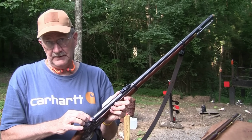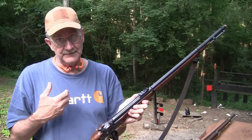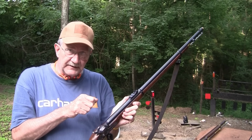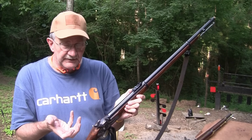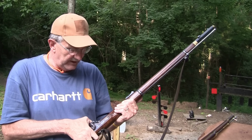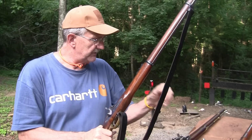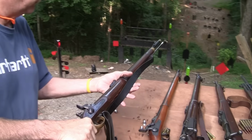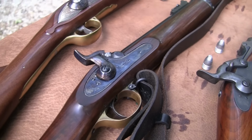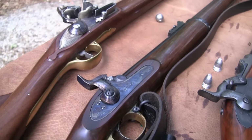Can you make a percussion cap? I can't. However, I could pick up a piece of flint maybe and nap it. Napping is kind of carving flint to make it sharp and to make it work. So there are advantages and disadvantages. Okay, so we're talking 1800s now, the 40s, 50s, 60s, the caplock kind of ruled.